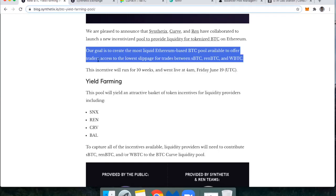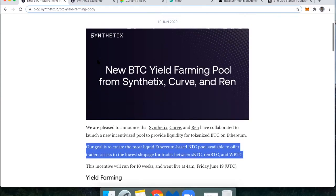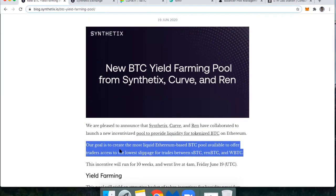And the reason I'm able to take advantage of this is Synthetix created this program that's running 10 weeks. They're a little over 2 weeks into it. And so there's still about 8 weeks left of opportunity to farm this yield. And it completes on August 28th. So the goal here was to create the most liquid Ethereum-based Bitcoin pool available to offer traders access to the lowest slippage for trades between sBTC, REN Bitcoin, and Wrapped Bitcoin.